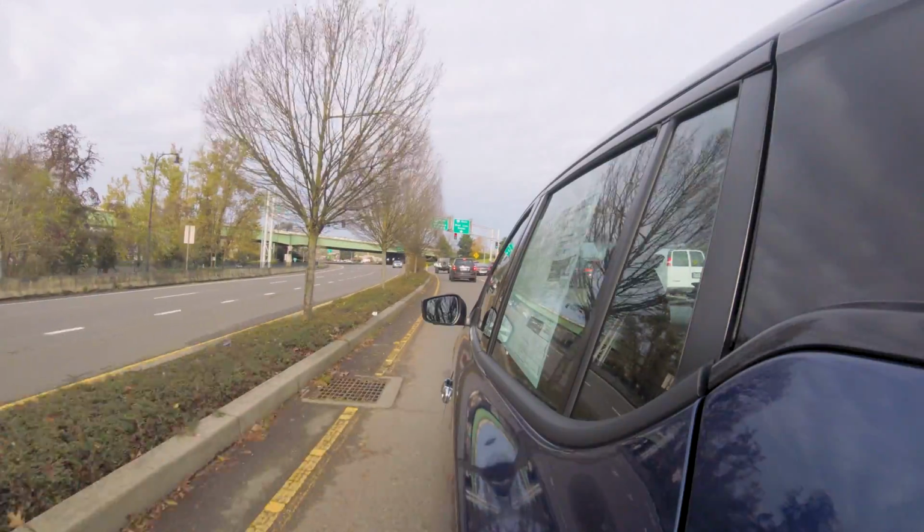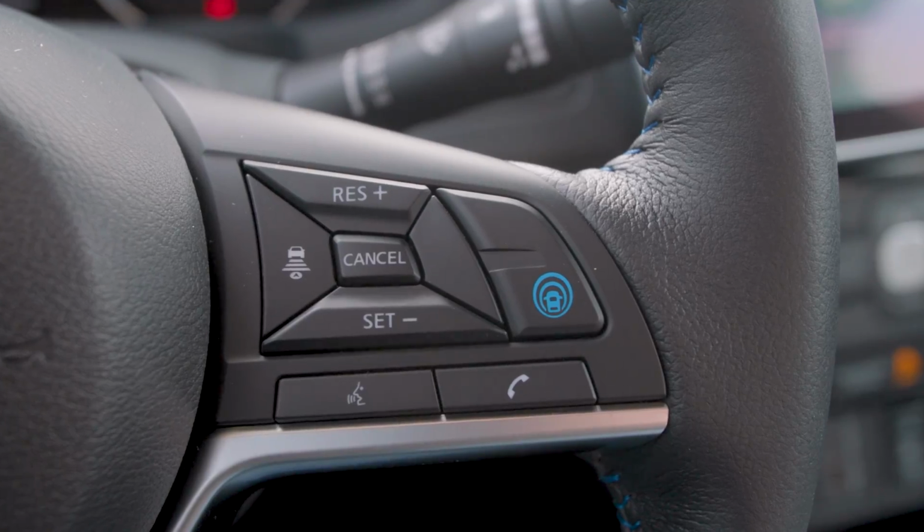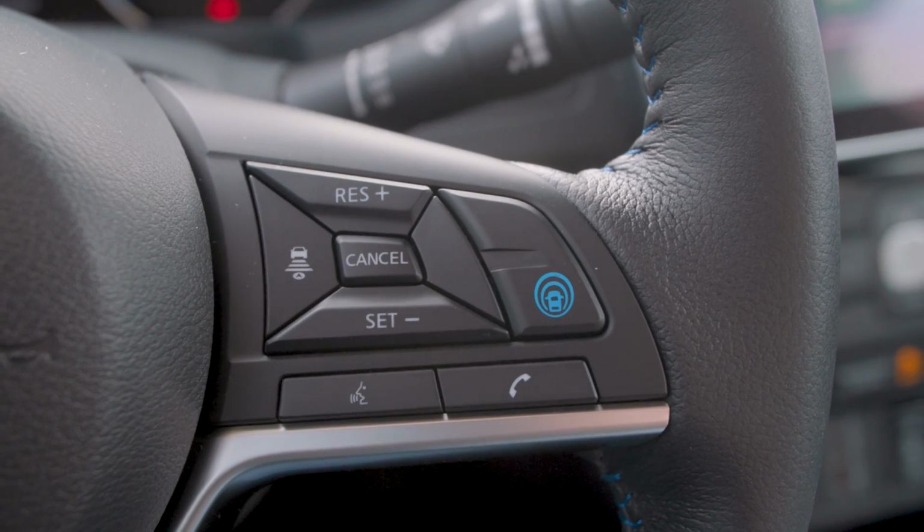Now, this also has ProPilot Assist, which is intelligent cruise control, and Nissan Steering Assist. This vehicle comes standard with that feature as well.